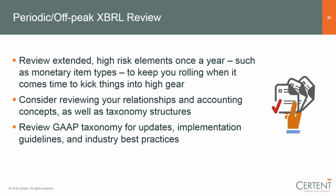Now, for your off-peak XBRL review, there are a few things you can do when you have a little bit more time. So reviewing those extended elements is a good opportunity too, because they are going to take a little bit more time. And especially you want to take a look at those monetary item types on your face financials, especially because those are going to be the most visible, and those you want to make sure are accurate as you possibly can. So anytime you have a few minutes, you want to take a look at those things, and that way, when you're rolling into your next queue and you're ready to go, everything is looking good.